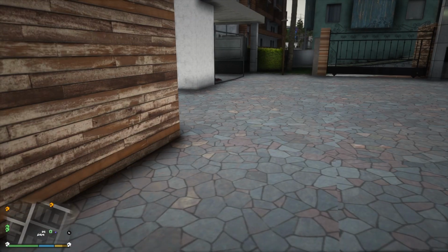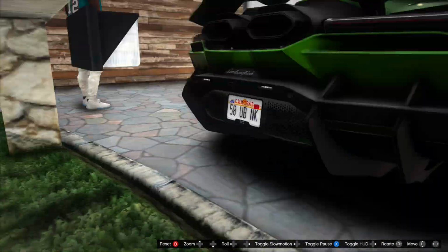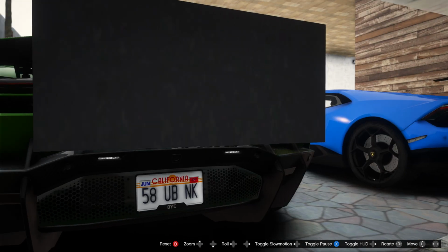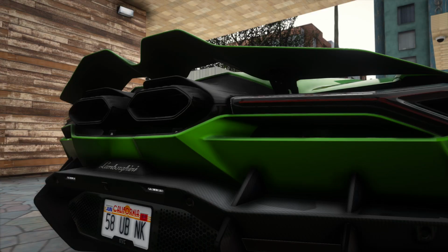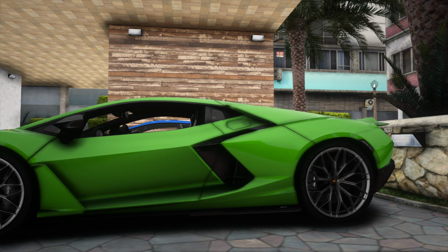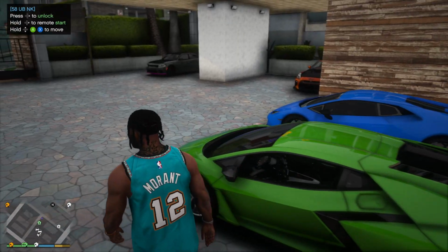And then you got this back end that I can't unfortunately show you guys fully, but matter of fact, I'm gonna use the screenshot mod for this. So that back end of this Revuelto is beautiful, bro. Look at how big the exhaust tips is on this car. They knew what they were doing with this Lambo. I didn't think that I would like it at first, but bro, this car is beautiful. So we took delivery of that.